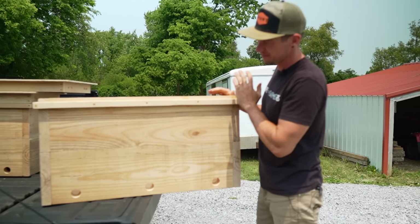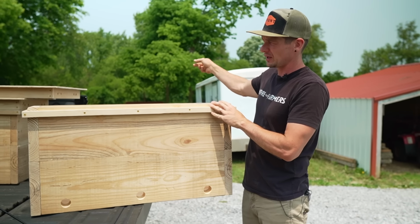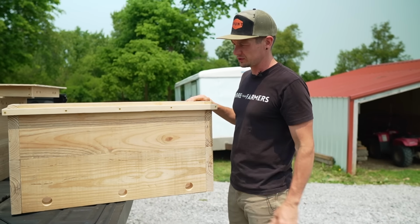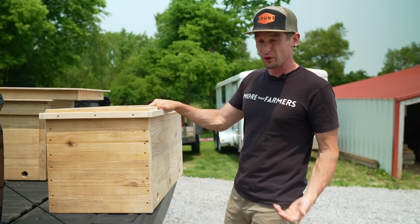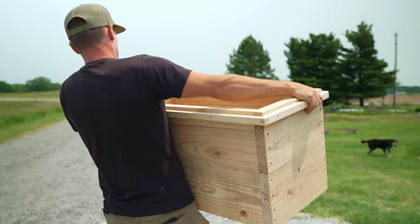These are Layens hives, and these are actually bigger than the ones that I've got down there now. The ones that I've got down there now are a 14 frame hive. I decided to make it a little bit bigger. This will hold 20 frames, so I'll be able to give them a little more space. But anyways, these need to get painted. I want to get a primer on these really quick so that it can dry, and then we'll probably get 1 or 2 coats of paint on it yet. I'm gonna paint these a fun color, so let's get started.